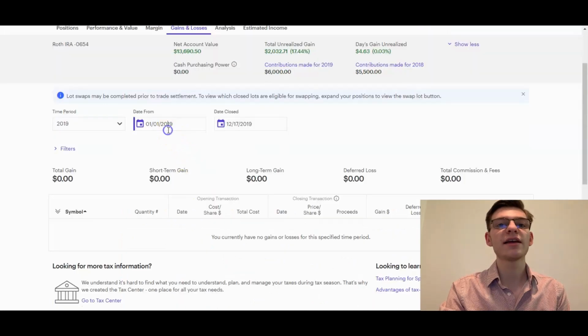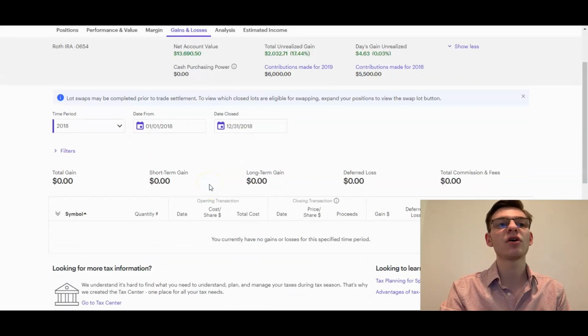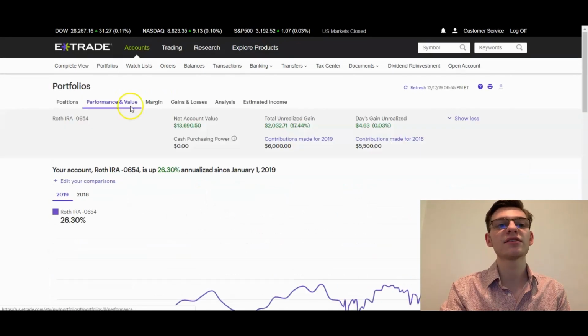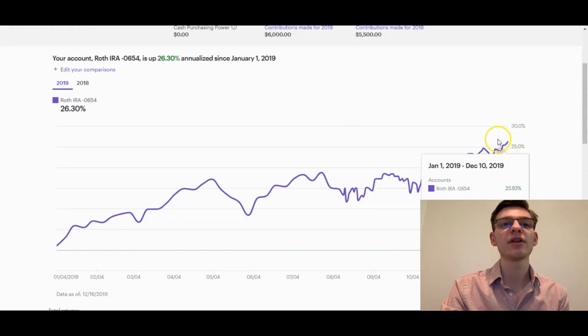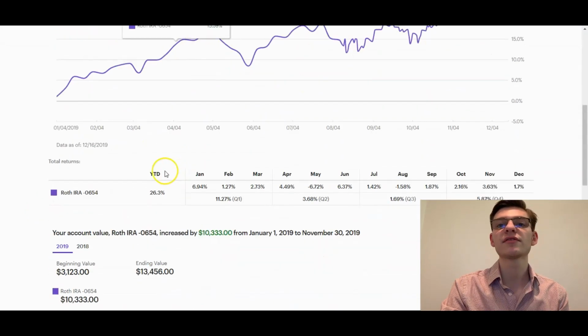If we head over to gains and losses, there won't be anything because I haven't actually cashed out yet. So you won't see any gains or losses in this section of the account because I haven't sold anything. And this is another cool feature in your E*TRADE back office. You can go under performance and value, and you'll see that my account is up over 26% annualized since January 1st. That's a cool little bonus feature there.